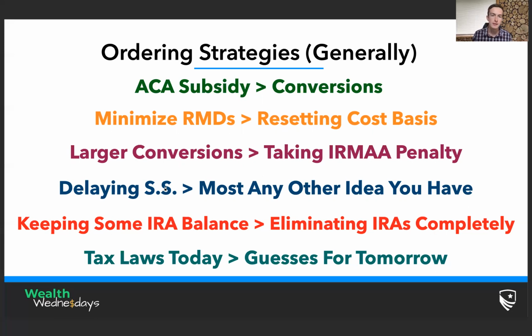Delaying Social Security, I have in here, is a better idea than most any other idea you have. Again, I'm not saying Social Security is a perfect system. I'm not saying, if we had the option to opt out earlier and save for our own retirement, that Social Security is the best asset, but we're forced to pay into Social Security. And when we arrive at Social Security in retirement, it is a very tax preferenced asset. It's an inflation adjusted asset. There are 100 reasons that you should delay Social Security, at least one of you, to an extent. And it's almost better than any other kind of idea that you might have in retirement.